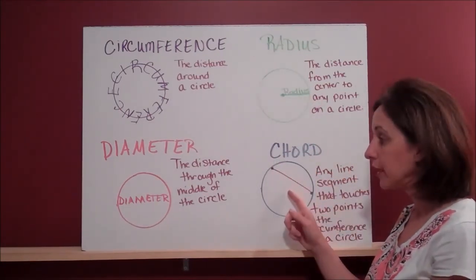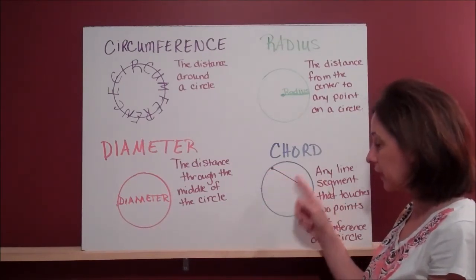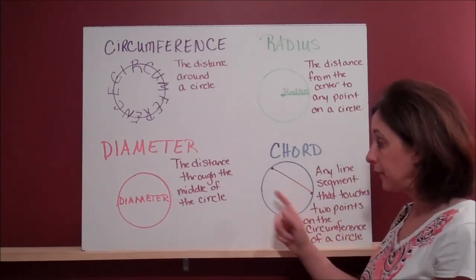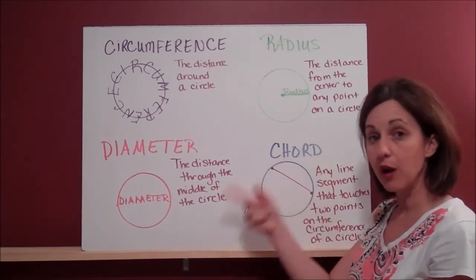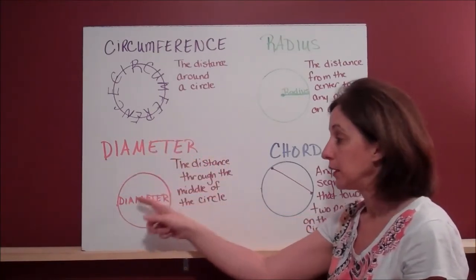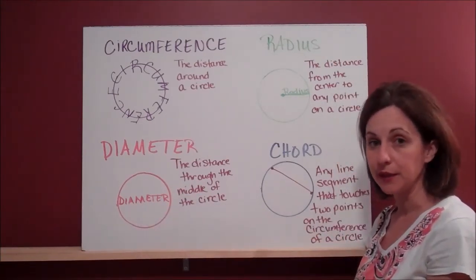And then a chord, as long as it touches here and touches here or touches here and touches here, as long as it touches 2 points on the outside of the circle, it's a chord, which tells us that if I drew it right through the center, it would be a chord, but it would also be a diameter. So we call this sometimes a special chord, because this has to touch 2 sides of the circle, but it also has to go through the center.